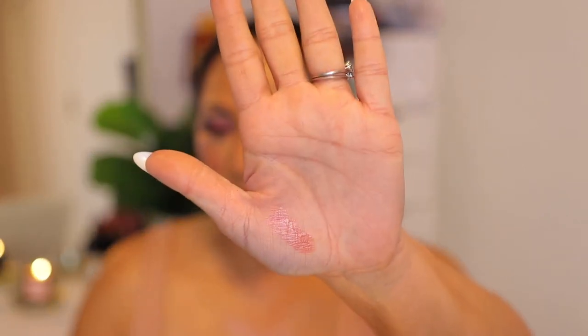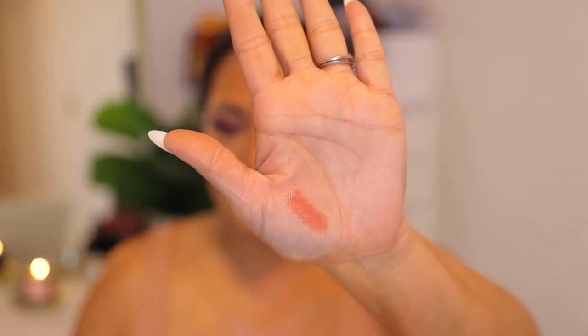This is the shade 020. I'm gonna switch my hands because there's so much stuff on the back of this hand that you guys can't see the shade. Let's swatch them on my palm because you'll be able to see better. 020 is a nude shade. So that's it right there. Do you see how pretty that is? And then I have 003. I'm also gonna put the other shade 014. I'm gonna put that on there too.